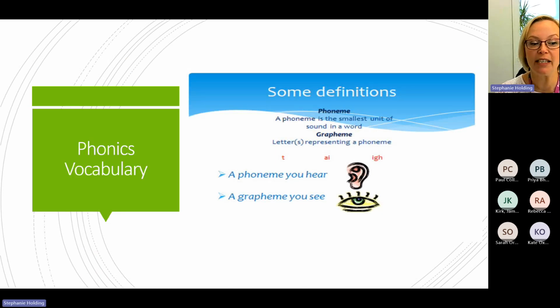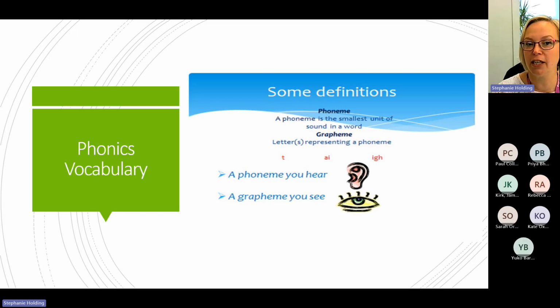Just to recap on some of the definitions, I'm sure your children have been using these words already, or ones that you can test them with. So when we're speaking about phonics, we talk about the phoneme, and the phoneme is the smallest unit of sound in a word. So if it's a CVC word like cat, there's 3 phonemes. There's k, a, t, and it's what you can hear. The grapheme is what you can see, so it's the letters representing that sound.